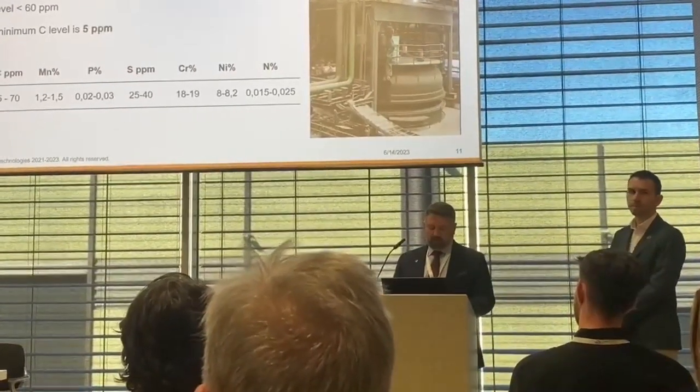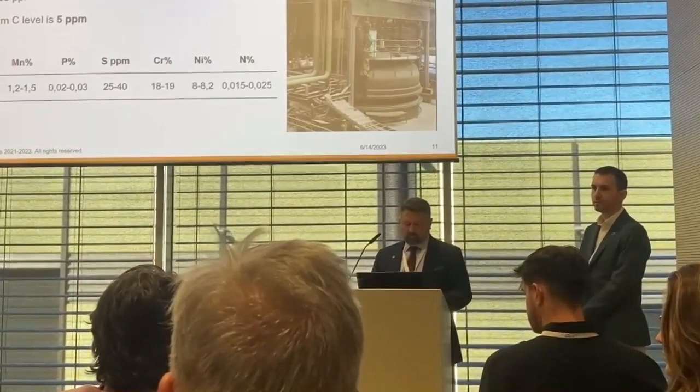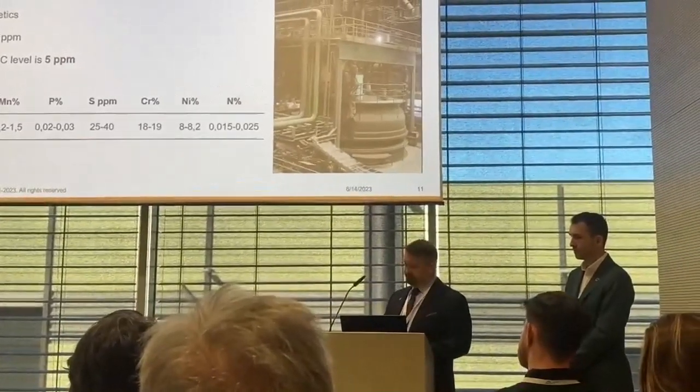During the 304L stainless steel production in 2022, we achieved a 5 ppm carbon level, which was the lowest one after the VCD phase. And you may see the final analysis range.